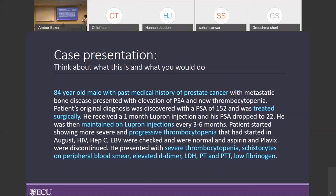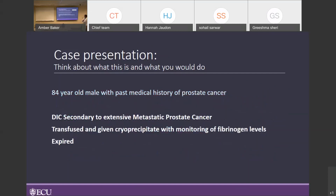He's got schistocytes on his blood smear, elevated D-dimer, elevated LDH, PT and PTT are elevated, and he has a low fibrinogen. What do we think this guy has? Yeah, so he has DIC secondary to extensive metastatic prostate cancer. And so what you do is you transfuse him, you give him cryoprecipitate basically every time his fibrinogen comes below 110, and then keep monitoring his levels.